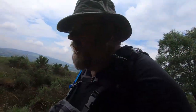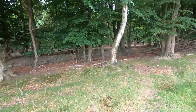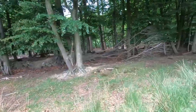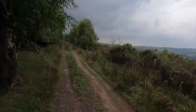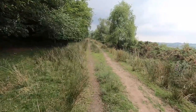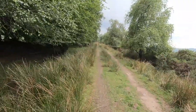Whereas I'm walking on common land here, everything the other side of that wall is actually private property. Even though it's easily accessible, just be careful and respectful of the landowner. It's actually a fair bit longer up here than I remember, but if I recall, you can see a telegraph pole there. We walk to the end of the woodland and turn left down a stone track down the hillside.